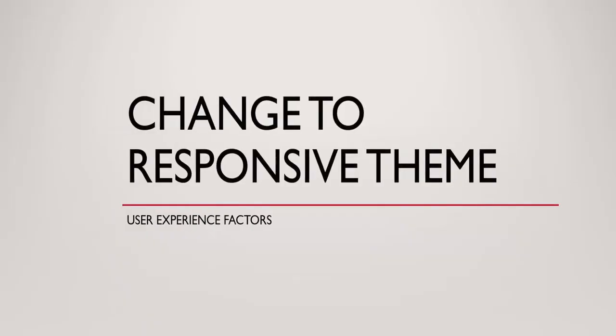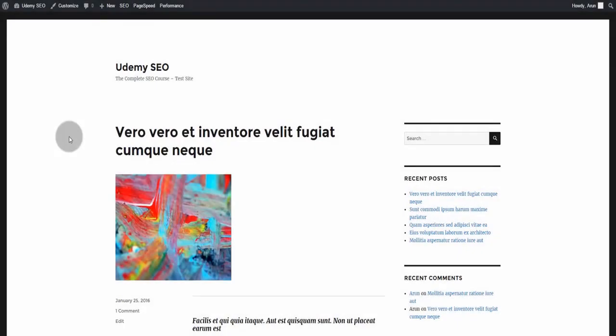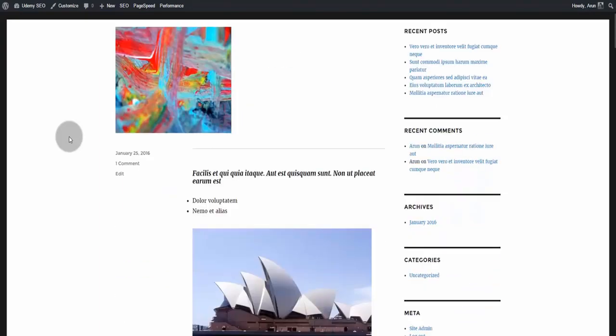In this lecture, you will learn how to change to a new responsive theme in your WordPress website. First of all, have a preview of how our website looks in this official 2016 theme by WordPress.